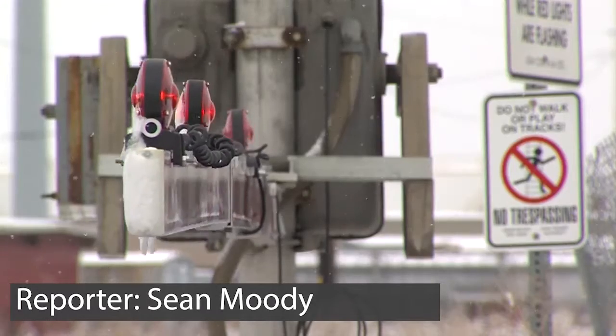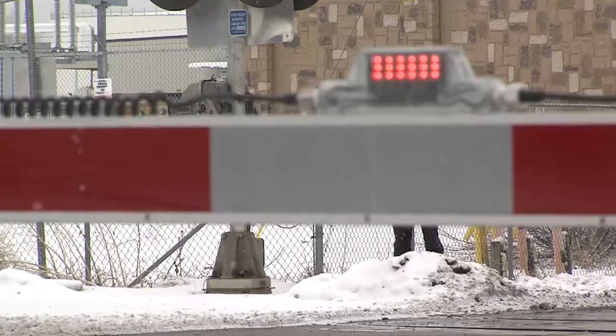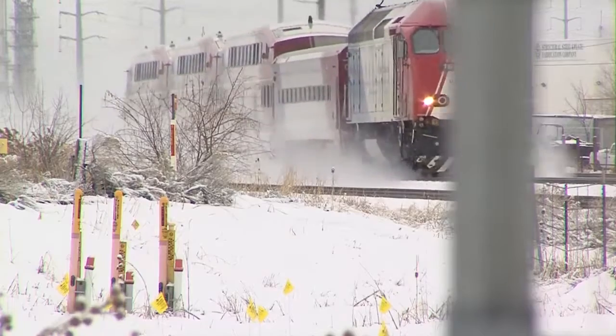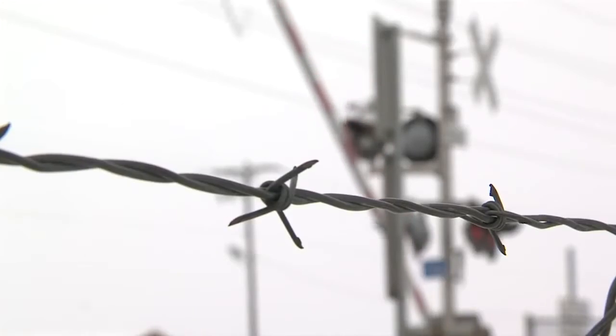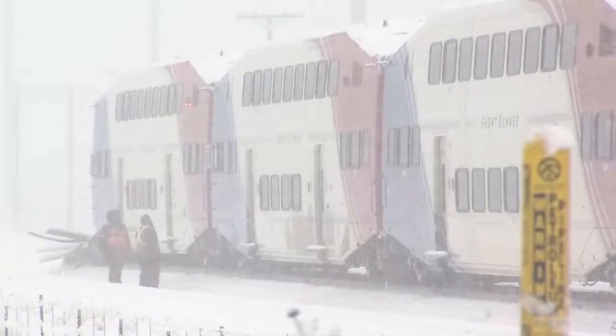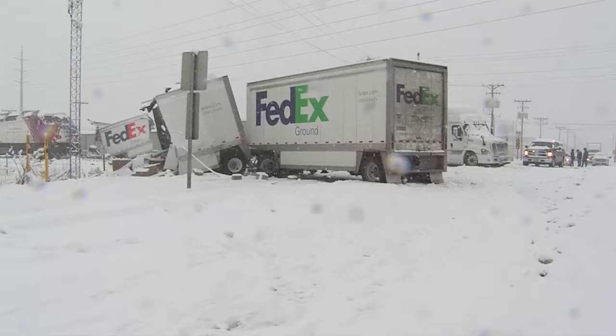If you commute through Salt Lake City, you know that sound. That's the FrontRunner heading south toward downtown. This is the Woods Cross area in North Salt Lake. Saturday morning, things looked a little different here. Oh, I heard the loud crash and came up here and looked, and there was just the semi sitting sideways with the trailer split up.